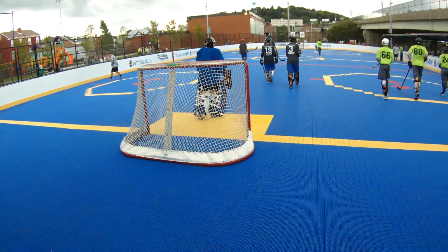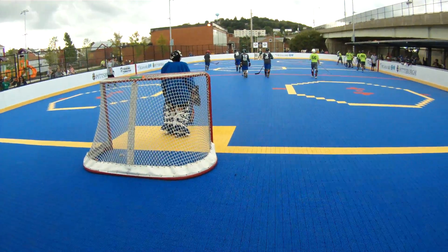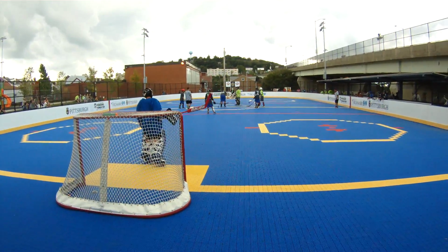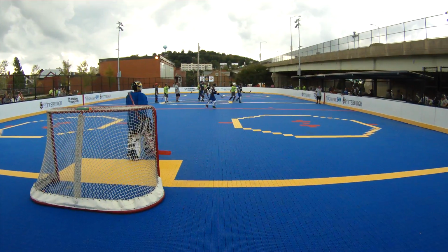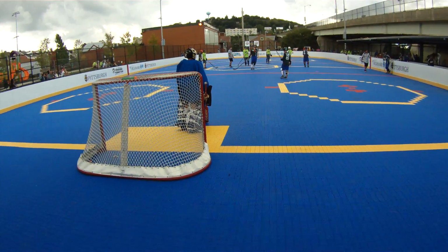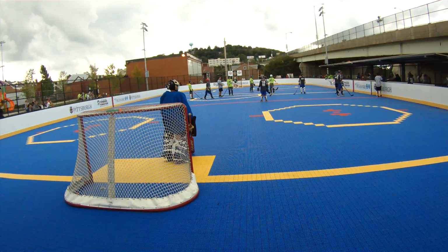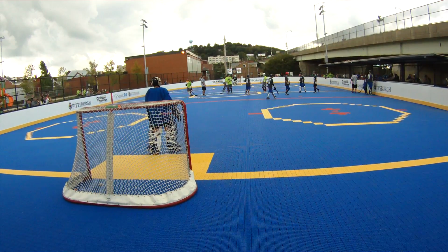I think that's, I don't know what the score is. I think there's around 2.5 minutes left. Give or take 30 seconds, 7 on the draw. It's either 6-0 or 7-0, Brookline. Brookline, too much to handle this game. Seven on the draw for Brookline.